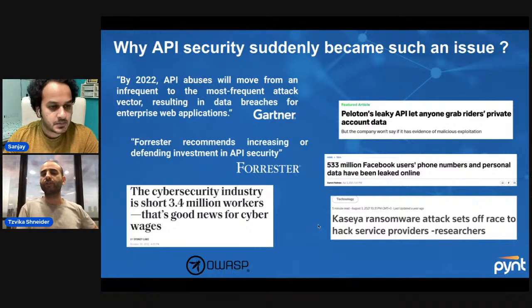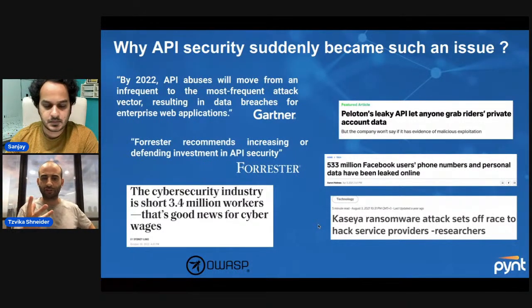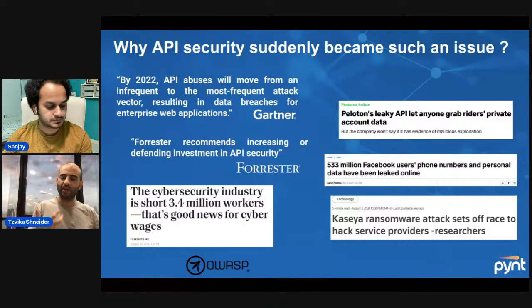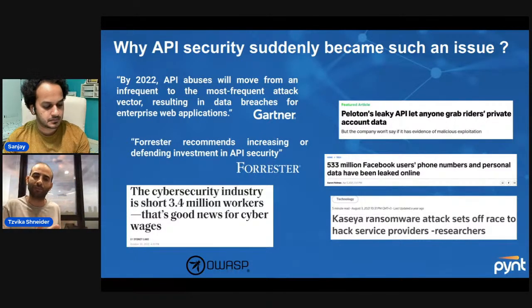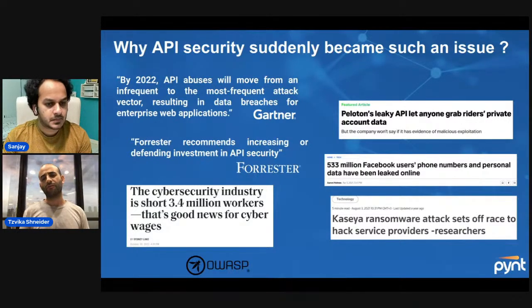Even if we take the main big research firms such as Gartner and Forrester, they really position API security as the number one issue today in the cybersecurity world. And second, they really push us: please take care of those things already at development time and don't leave things to production.